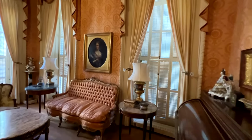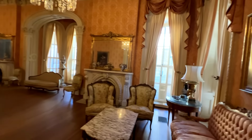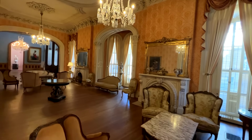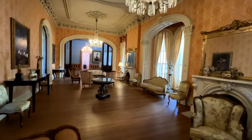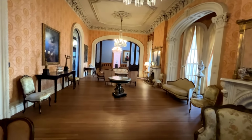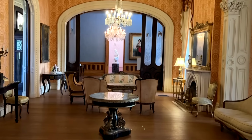This massive room we call the double parlor because of its two fireplaces and its size. The chandeliers in the room were bought by Mrs. Hay. This is a Hay room. Again, her French style furniture and porcelains are throughout the room. She added the chandeliers in 1929.